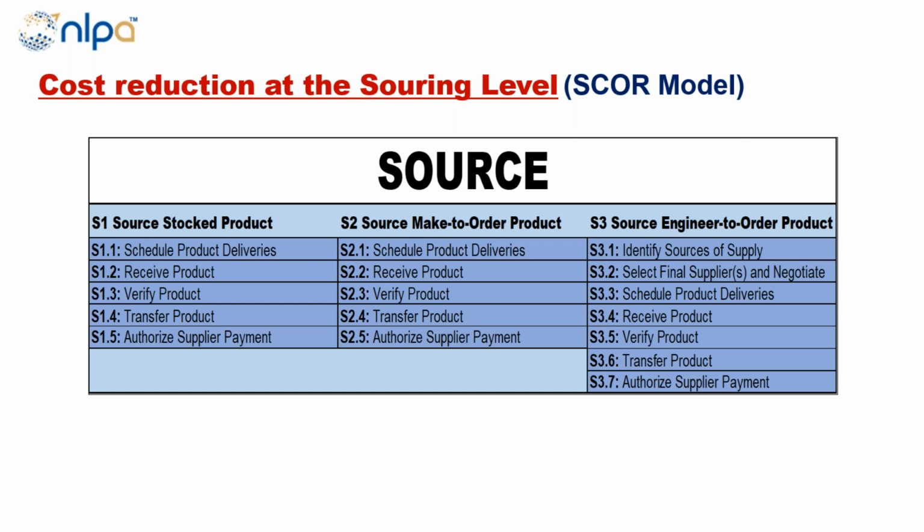So to ensure that those processes are in place is important, and then to authorize supplier payment. If we're slow in paying our suppliers, eventually it's going to impact our cost. Suppliers are not going to take late, slow, or non-payment without some type of impact to us. So we audit each one of these processes or sub-processes and make sure that they're functioning well, looking for cost reduction here at the sourcing level.